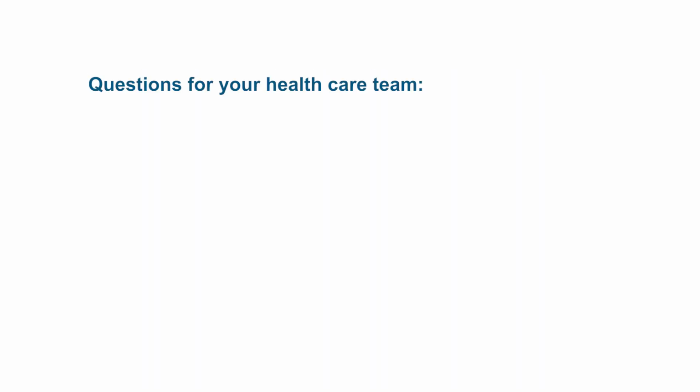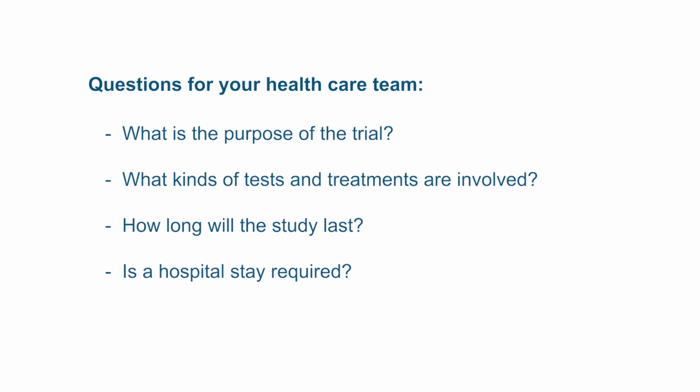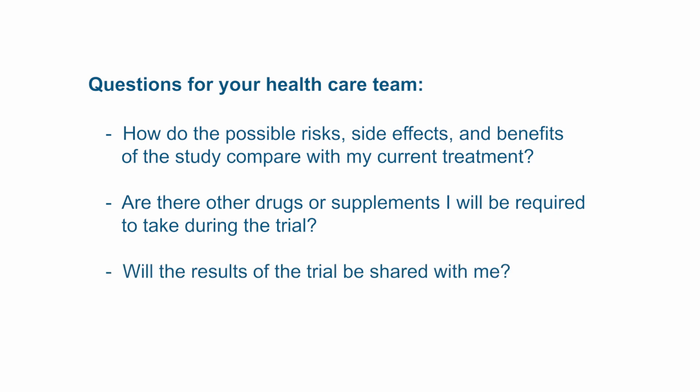You may want to ask your healthcare team some questions, such as, what is the purpose of this trial? What kinds of tests and treatments are involved? How long will the study last? Is a hospital stay required? How do the possible risks, side effects, and benefits of the study compare with my current treatment? Are there other drugs or supplements I will be required to take during the trial? And will the results of the trial be shared with me?